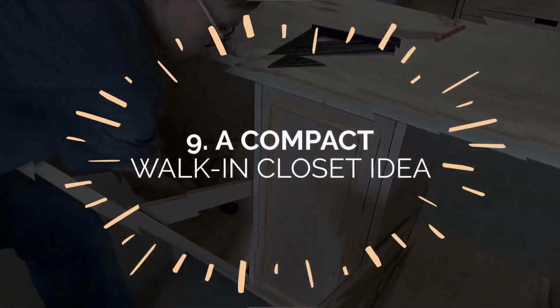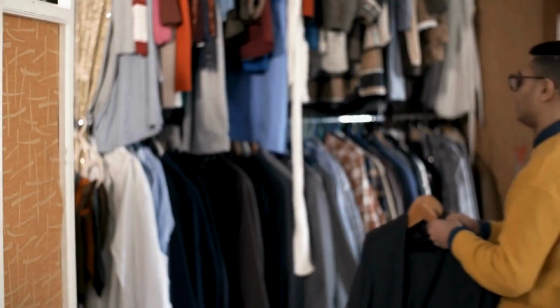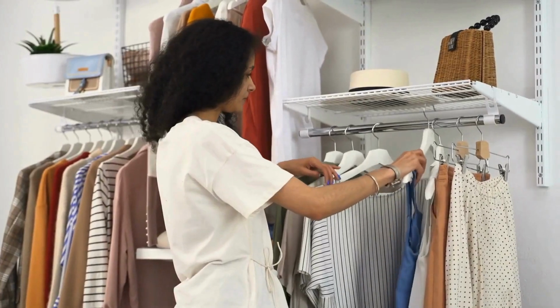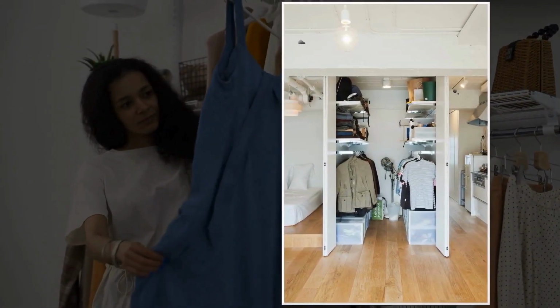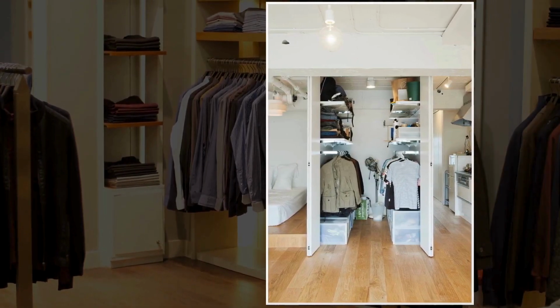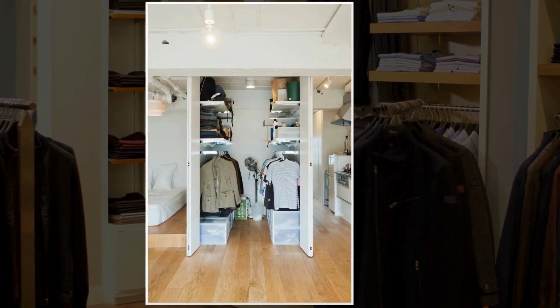Number 9. A compact walk-in closet idea. When you have a small closet, you might think to put everything in a line so you have plenty of floor space. It may work, however, this layout would be much better. You can begin installing hanging rods and shelves on both sides, creating a symmetrical look. This way, you can stroll in the middle. You can also invest in some clear boxes placed at the bottom to stash away your footwear and bed sheets.